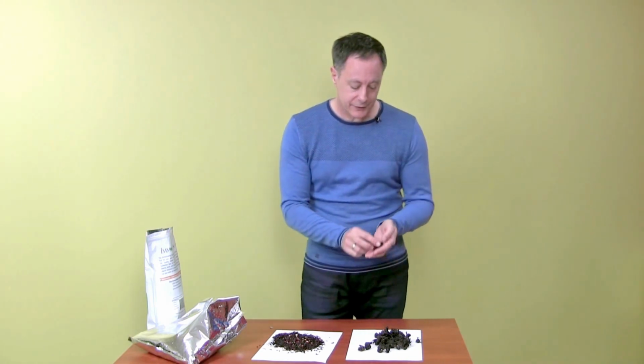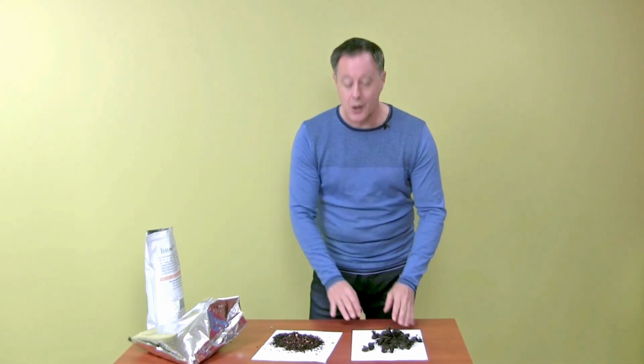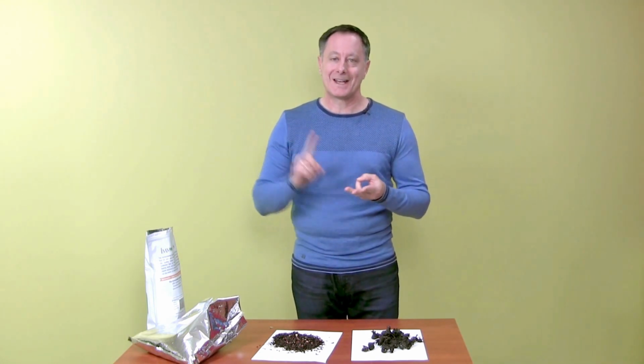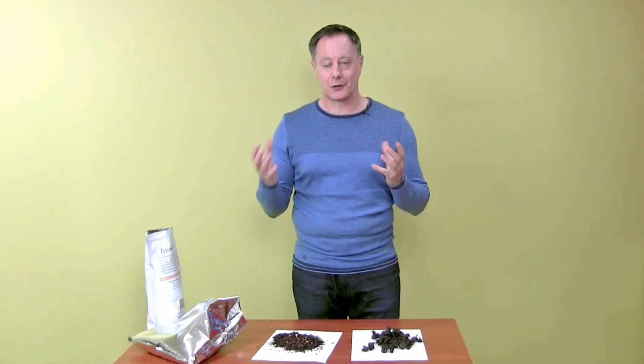And yes, that process of hand picking and drying carefully by hand means that our teas are a little bit more expensive, but it also means for you as a consumer that your tea is more potent, more fresh, and tastes better. I hope that helps explain some of the difference in the price and the quality of our teas versus the competing brands.